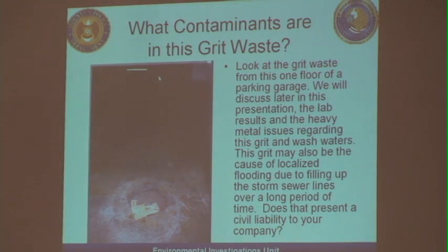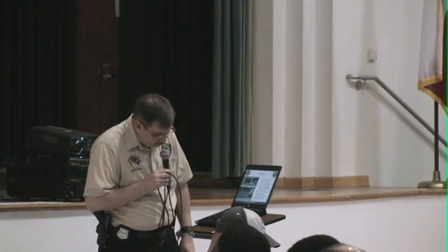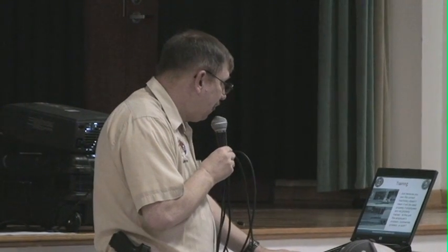Now we're having a lot of problems with the grid and stuff. Actually, let's see if we got it. Yeah, I don't have it. It's further along than I thought. The lab analysis that we're getting back from the water coming out of parking garages and so forth, where they're cleaning the cement, we were finding things that we never thought we'd find, and at levels we never thought we would find.